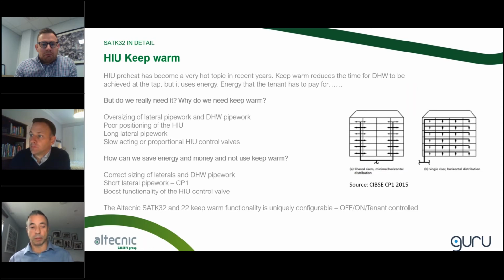If you actually couple that to a HIU that has the facility to operate its control valve non-proportionally, if I word it that way, i.e. boost its position to pull as much primary water through as it can in the first instance, to bring your hot water temperature up at a very fast rate and then drop down to the control position. If you couple all those things together, then you basically remove the need for preheat within the majority of networks.